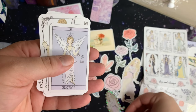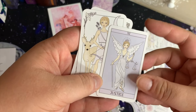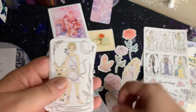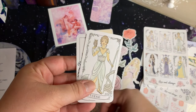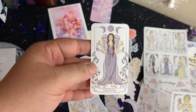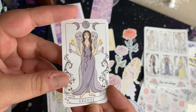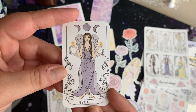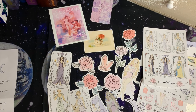Nice and shiny. And then we've got Justice, another tarot card, Artemis, and Athena, and Hecate. She will most definitely be used. I love her so much. Oh my gosh. And that is everything.